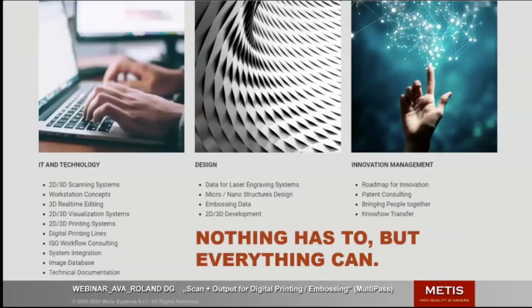Today, I'm a consultant for IT and especially image processing technologies. I also give support in design creation, especially technical design. And today, innovation management is also a part of my portfolio. In the field of 2D, 3D scanning, I'm working exclusively for Metis Systems in Italy.